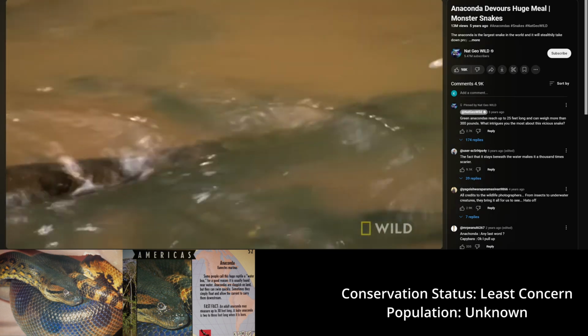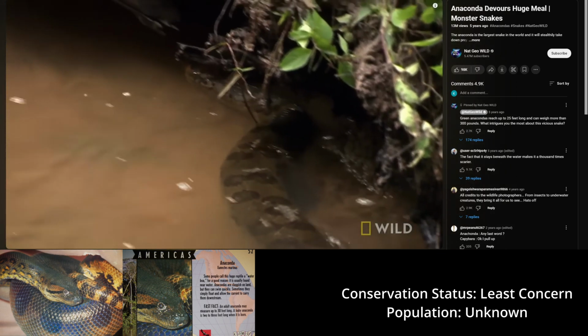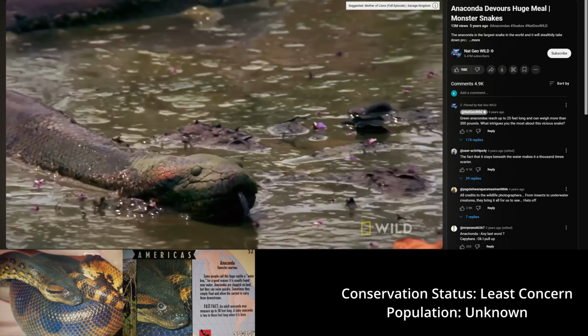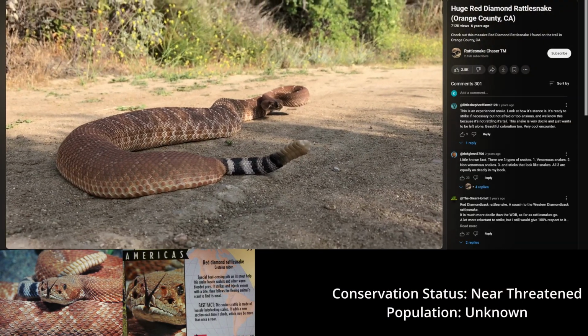They can move swiftly through the water or simply float and let the current carry them downstream. An adult anaconda can grow up to an impressive 30 feet long, while a newborn is already around 2 to 3 feet in length.